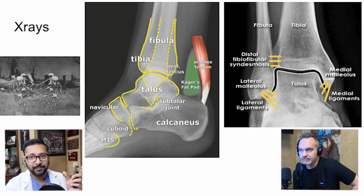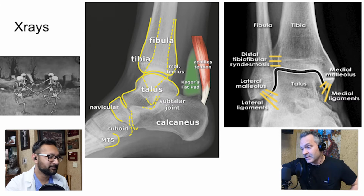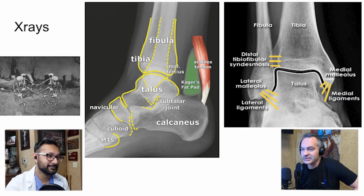And then obviously gapping. If there's significant gapping between your tibia and fibula or between your tibia and your talus, then we obviously know there's something going on. And the view on the right, if you saw a medial deviation where you see the gapping broader at the medial side, you can point to that maybe. There you go. If you see a medial clear space gapping there, then that talus is shifted.